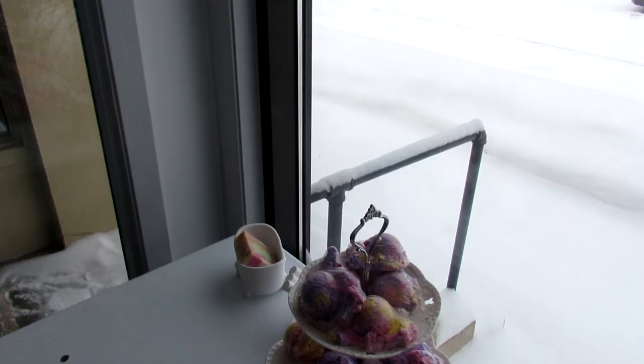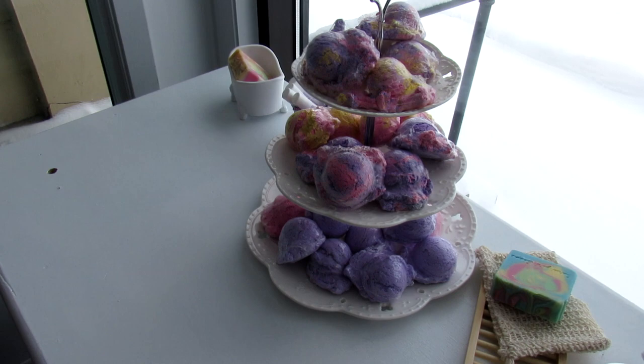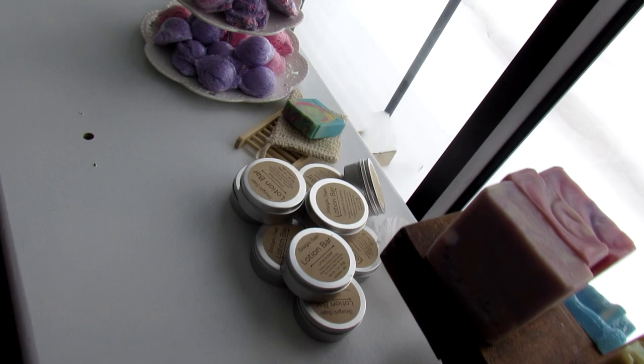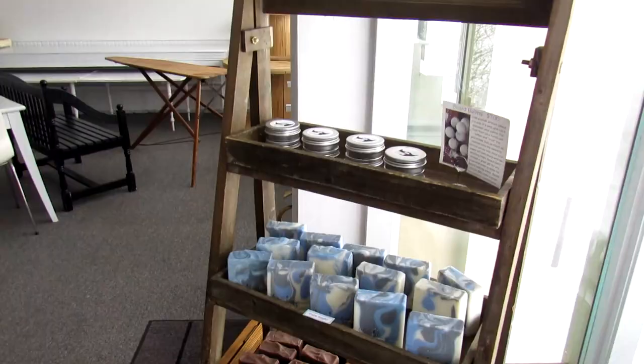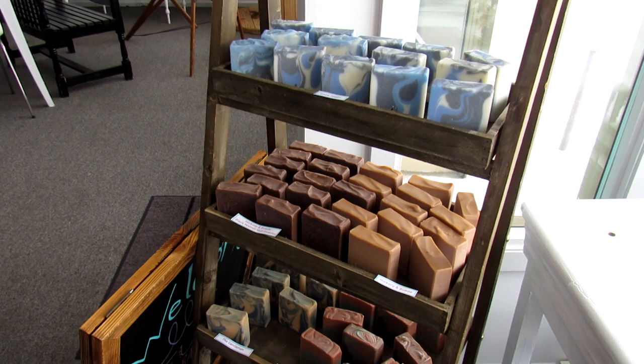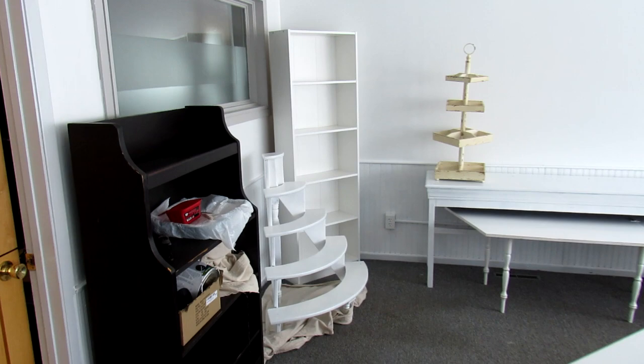And this is the front of the shop. I have these two large bench type things that fit the width of the windows on both sides of the shop. So I'm going to use those for displaying out my windows, my storefront windows. And there's the Sarah Girl Soaps sign that I ordered a couple weeks ago. On the ladder rack, I keep all of the men's scents. So they are kind of separate from all the other ones.